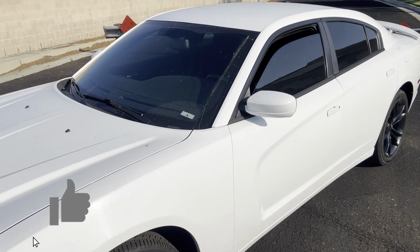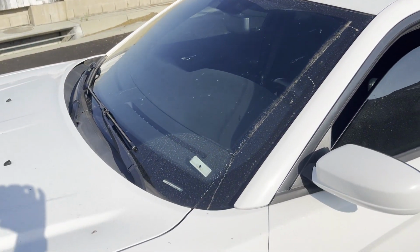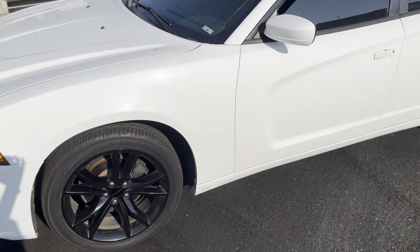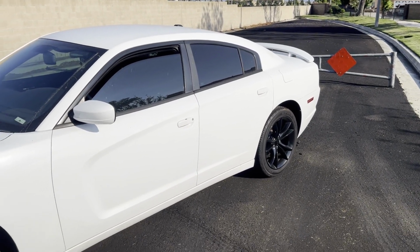I'm gonna go drive this thing back home, maybe clean it up. You could see the thing's filthy, and I probably should have done that before the video, but I actually just drove this car on a 1,000-mile road trip and haven't cleaned it. So just all things considered, she looks all right.